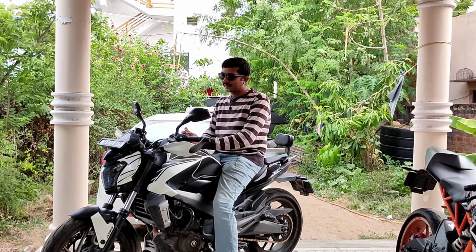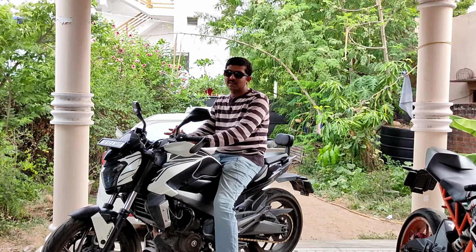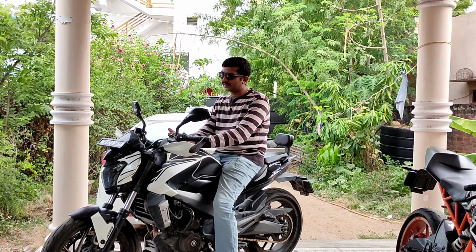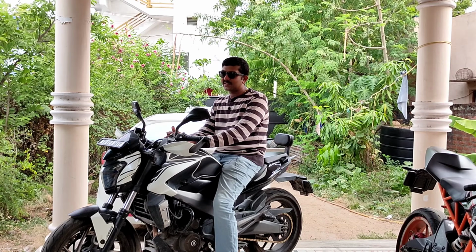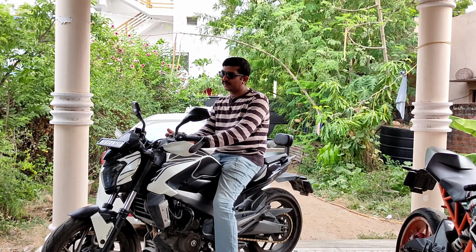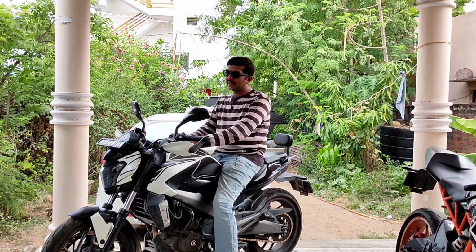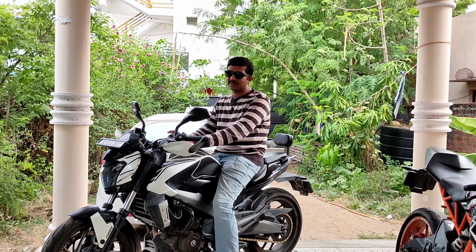So what I understood in our one day with this motorcycle is it feels a lot comfortable if it is cruised around the 100 to 110 km per hour speed limits. This motorcycle returns a mileage of around 30 to 32 km per liter if cruised around that speed. The maximum speed this motorcycle has reached is 162 km per hour.